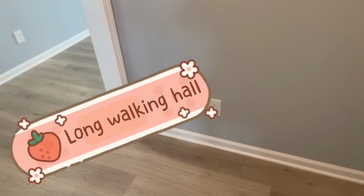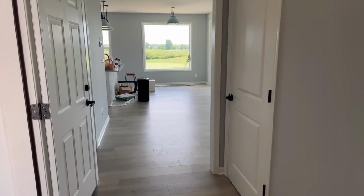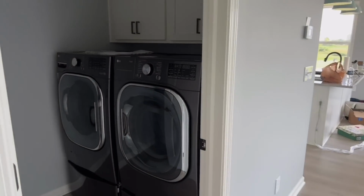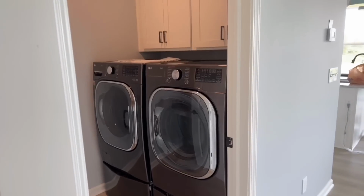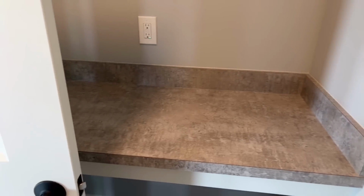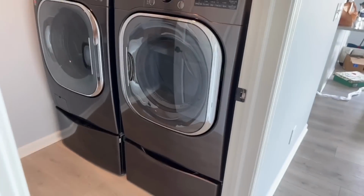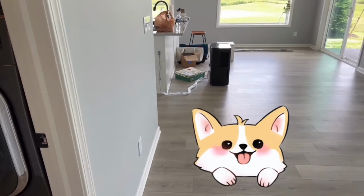We have a long hallway at our front door. I'm going to put a long Oscar carpet here. Mr. He also loves the long hallway because he said it's good for feng shui, something about qi. Ask him. Here comes our laundry room and our big washer and dryer. What's that sound? I bet Mr. He is digging a hole somewhere. This is a very fancy washer and dryer, very quiet and efficient. He got a great deal on Memorial Day, which he keeps showing off to every creature in our house.